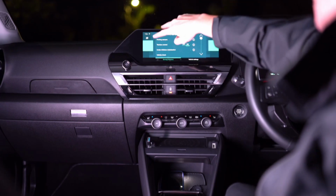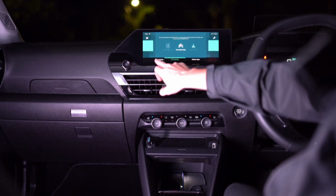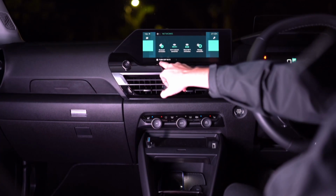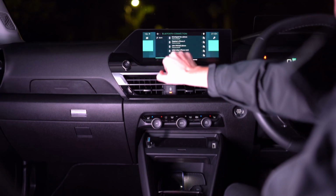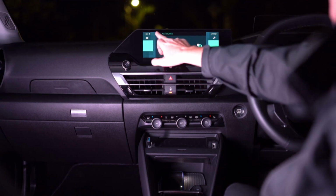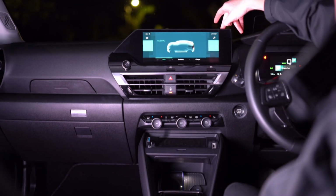The 0 to 100 km/h test is around 9 seconds, which is decent. It's the same as the DS3 Crossback E-Tense and Peugeot's E2008, for instance, but it's a little bit behind the ID3's 6.6 second sprint. You'll also find that the e-C4's acceleration really starts to tail off after the 80 km mark, so bear that in mind if you do a lot of motorway driving. Its pace is absolutely fine around town though.